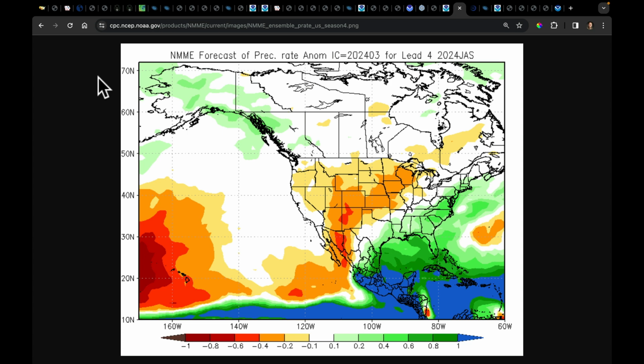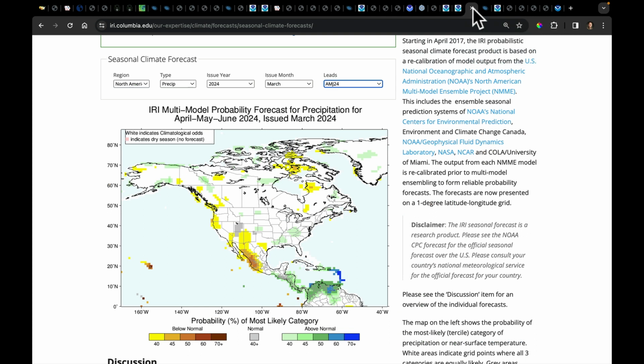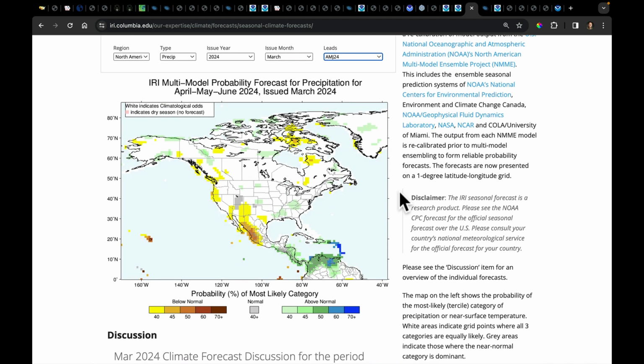So one of the neat things that happens is in the middle of every month, there's a group at Columbia University that takes that NMME and applies a statistical algorithm to basically recalibrate the output to reduce error. And this is its April, May, June forecast. So what we see here is no major drought along the Gulf Coast or here yet, but it's dry in Mexico, getting into the Four Corner states.